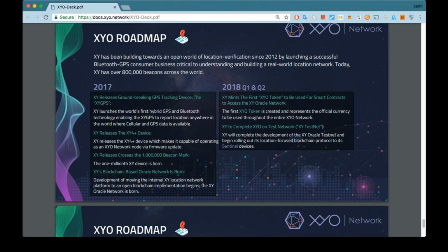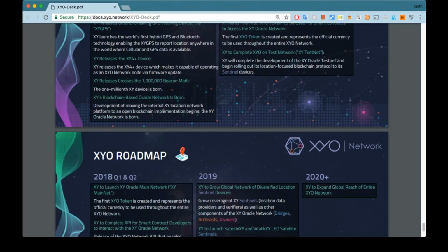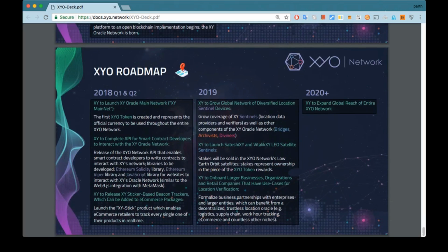And in 2018, quarter 1 and quarter 2. Quarter 1, XY mints the first XYO token, so they're going to be doing the token sale and whatnot. And quarter 2, also they're going to complete the XYO on a test network. So basically, they will complete the development of the XY Oracle testnet and begin rolling out its location-focused blockchain protocol to its Sentinel devices. Continuing on, 2018 quarter 1, quarter 2, they're going to launch the XY Oracle main network.